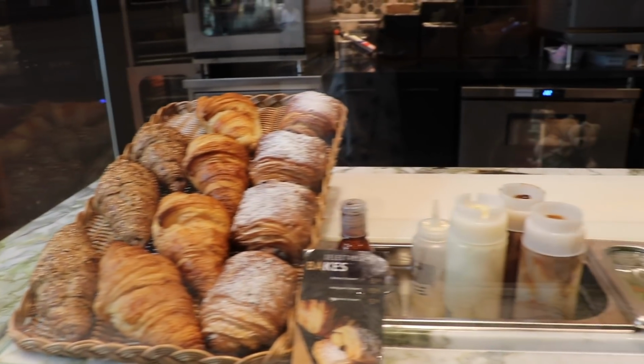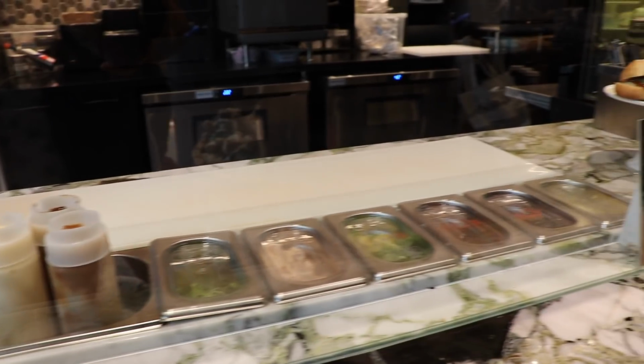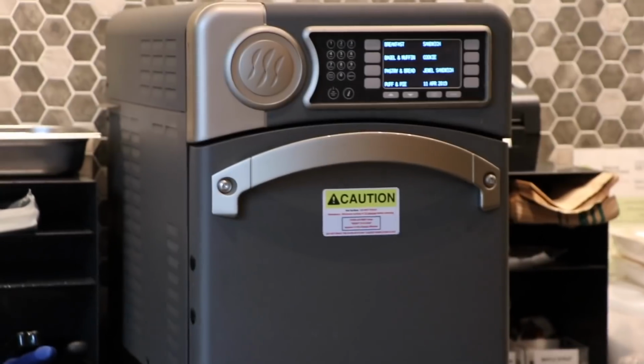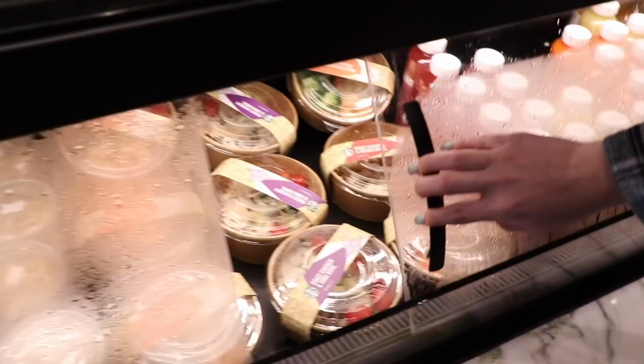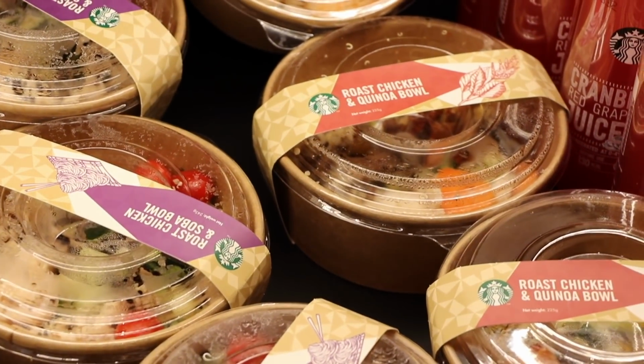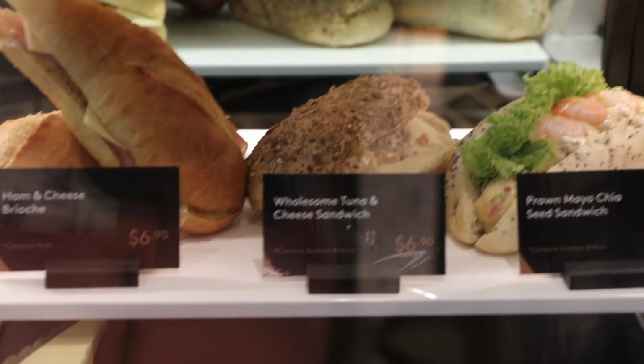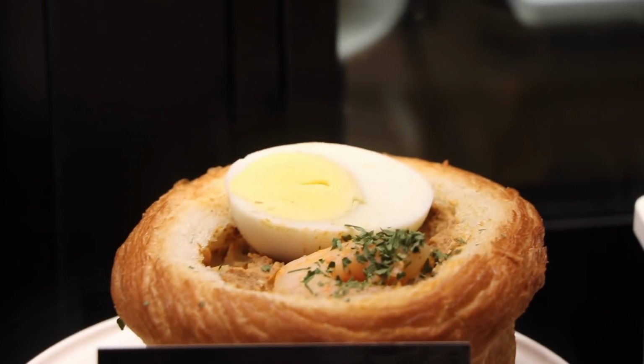It's a little sandwich making station, like a Subway, except it's at a Starbucks. They even have the Subway ovens. They have little refrigerator doors, keeping everything chilled nicely. I love the door. Monster cookies. Prawn mayo cheese sandwich. Wholesome tuna and cheese sandwich. Ham and cheese brioche. Oh my goodness, that's the most inventive thing I've ever seen, Jewel.